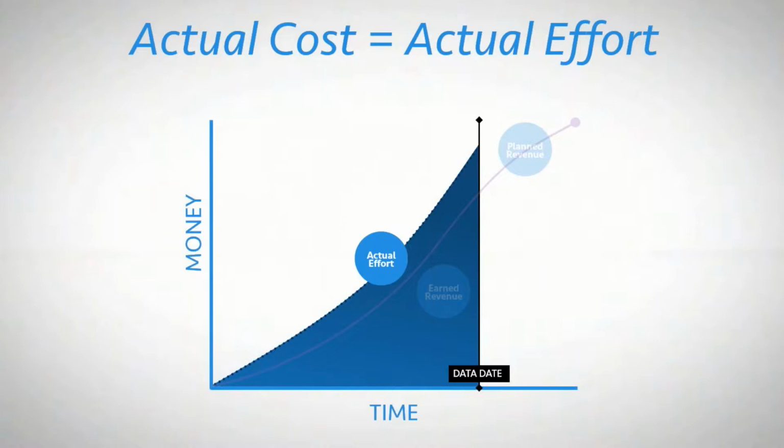However, there are two significant differences between actual effort and earned revenue. First, actual effort can't be calculated or adjusted by percent complete assessments. Rather, actual effort is purely a function of the labor or expense charges posted to the project. Second, actual effort isn't bound by planned revenue. As your team continues to work on a project, actual effort will continue to accrue, even if it exceeds planned revenue.